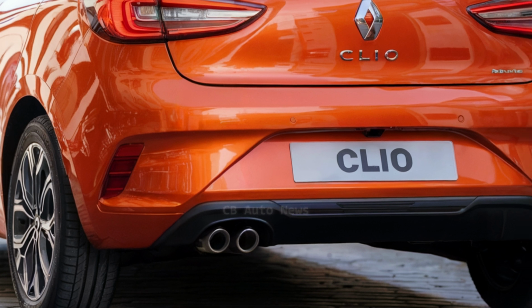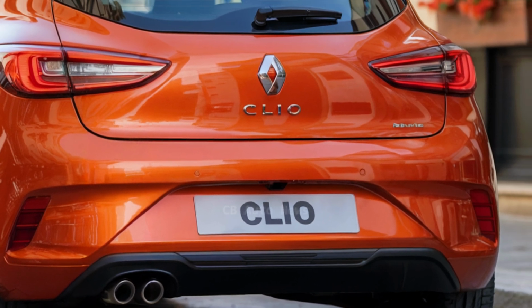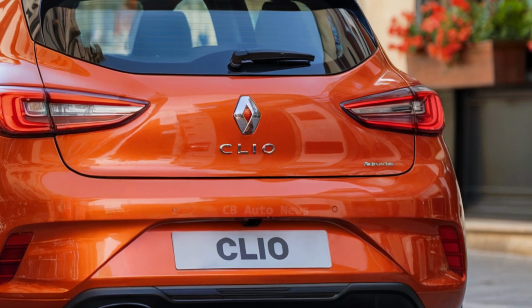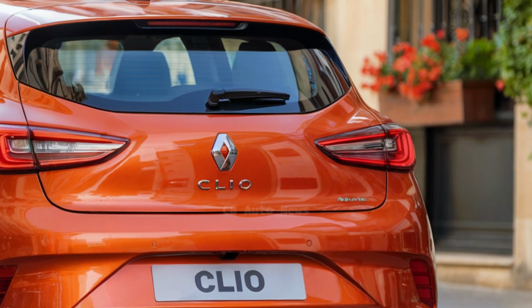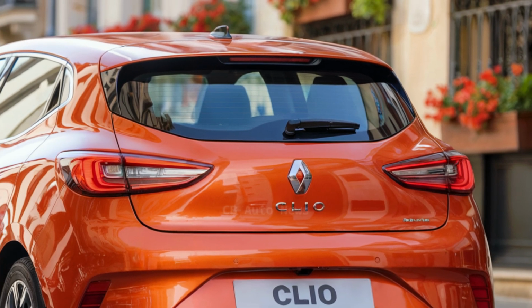On the road, the Clio isn't a hot hatch, but it handles corners with confidence. The steering is light but accurate, the car stays composed, and it's easy to park, easy to zip around, and feels more agile than most rivals.